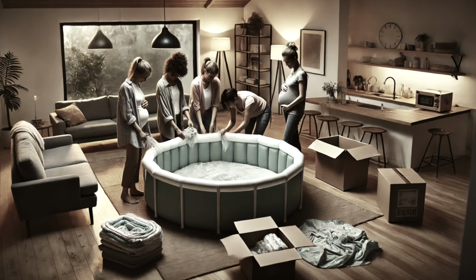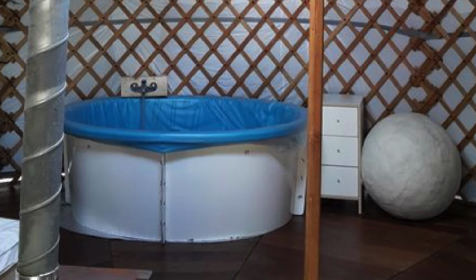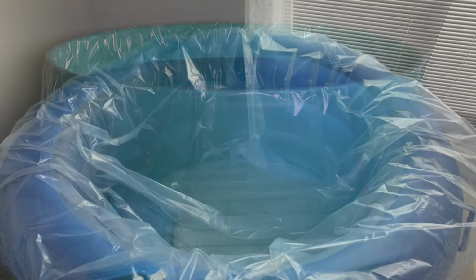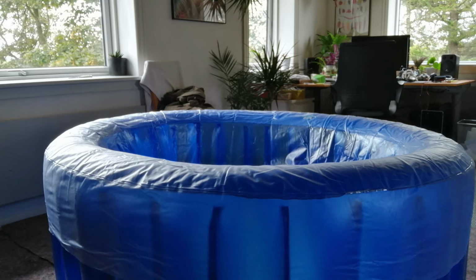So first, choose the right pool in the right spot. Talk to your midwife about the birth pool rentals in your local area. Opt for something that is spacious. It could be inflatable or rigid, but make sure that it is actually designed for water birth. Use a tub liner. This is really important for infection control and for easier cleanup afterwards. Place a waterproof mat or tarp under the tub to protect the floor. Clear the area around the birth pool so that there is easy access and movement for your care providers from all sides.